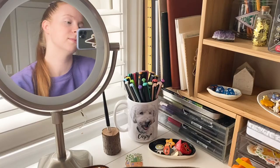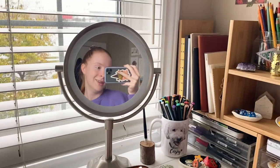Oh yeah, today I'm gonna pack a bunch of orders. Actually, I think only 9 orders. And then I have to do Patreon mail. Which is all of these envelopes. So that will be fun.